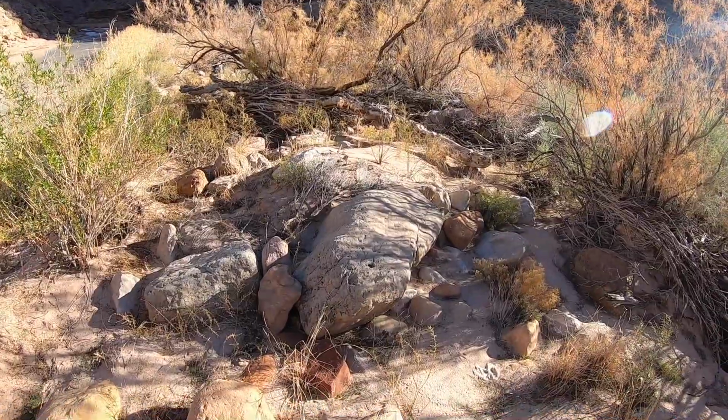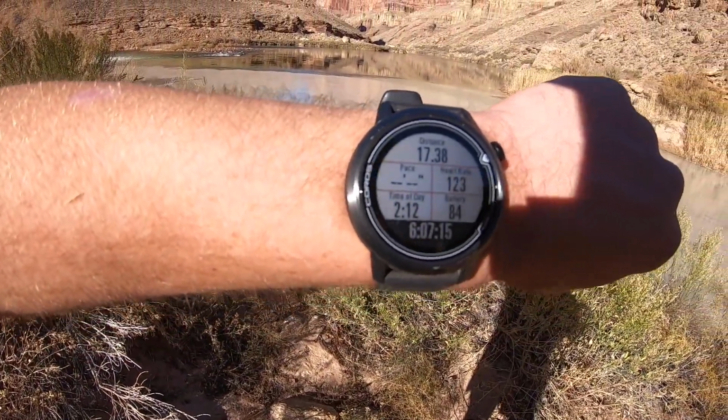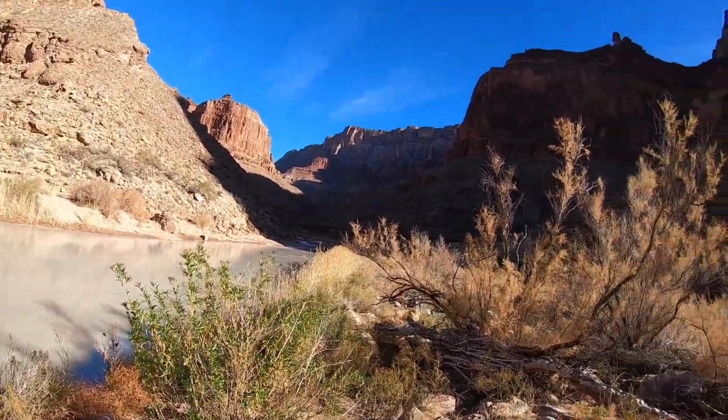So I think this is going to be a good spot for me to take a break and eat. We've got 17.38 miles and just a little over 6 hours to get here. I thought it'd be a lot faster. That's some gnarly terrain coming down Beamer Trail. I'm kind of dreading the trek back. I'm dreading the next 6 miles almost as much as I'm dreading the climb up Tanner. So that was rough, but I'll get some food in me, recover a little bit, and enjoy my time here.